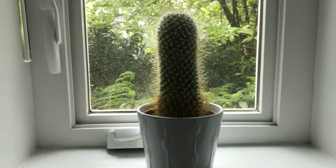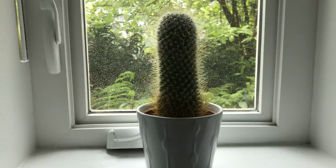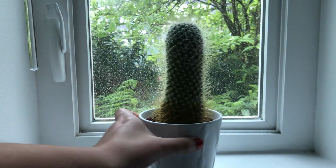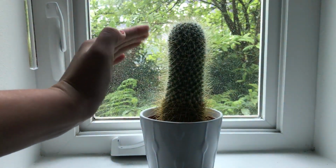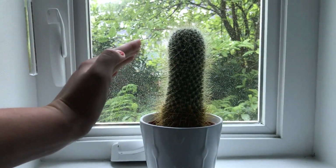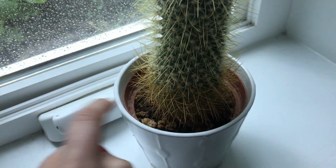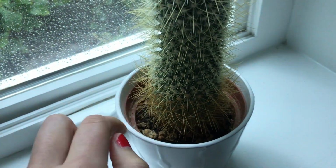So I believe Henry is a golden ball cactus, but I'm not sure, so you can let me know if that's right or wrong. But this is what he looks like, and he's grown pretty vertically. And I really like him, very easy to take care of, has these nice little spikes that are cute and fun. And they are painful, so be careful if you decide to get a cactus.